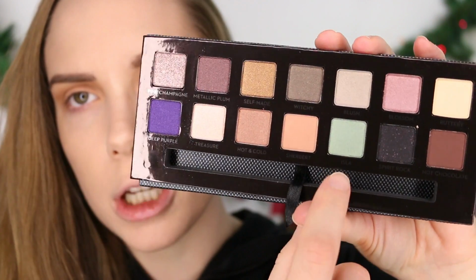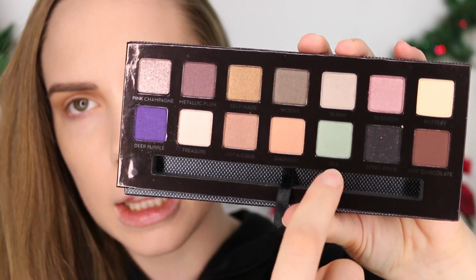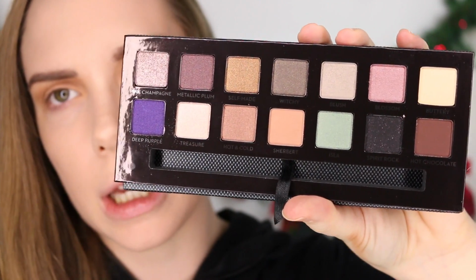So I think I'm going to go in with this one, Isla. It's really, really pretty kind of mint color. Really caught my eye when I saw this palette. I mean, that's one of the shades that made me buy this. These shadows are generally really pigmented, so I hope that this shows up really well.